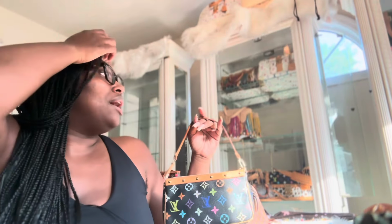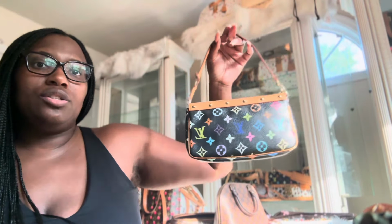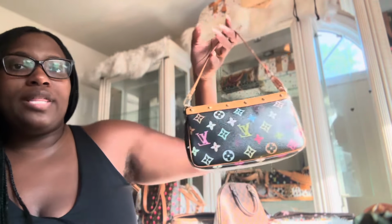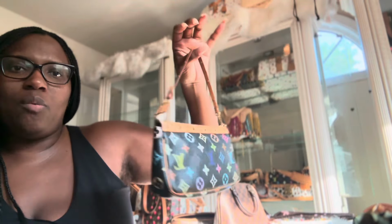I abused it, I'm not going to lie, because it was one of my first multicolor noir handbags. So I had definitely damaged the silk screen a little bit, and I wanted one that had a little less silk screen wear, so that was another reason why I switched. I also started buying more multicolor noir pieces with the pink and purple colorway, so that was something else I wanted. My original one didn't have the pink and purple colorway.